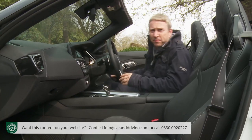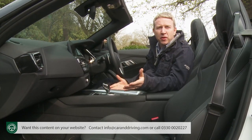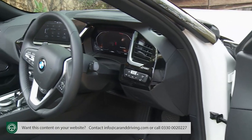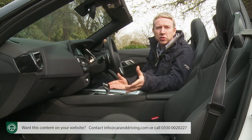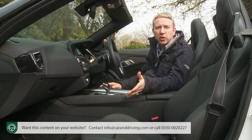And at the wheel? Well, the exterior looks of this car may divide opinion, but there's very little not to like about the cabin. It's quite simply the nicest and classiest interior you'll find in any small roadster on sale. If anything, it's almost too sophisticated for what's supposed to be a back-to-basic sports car, with most of the fixtures and fittings lifted from BMW's luxury saloons.